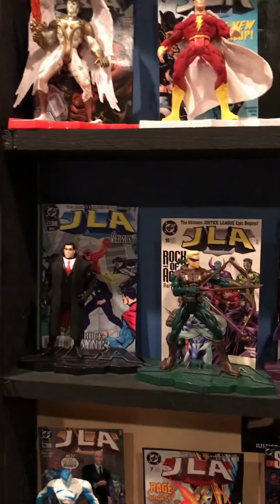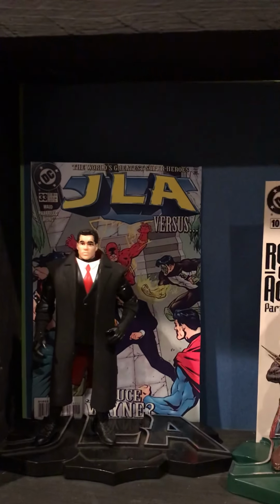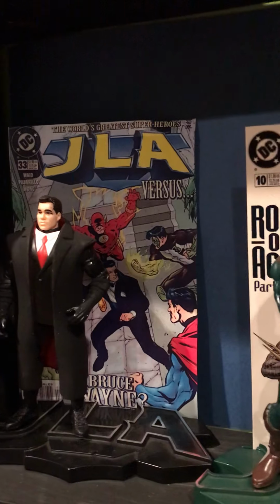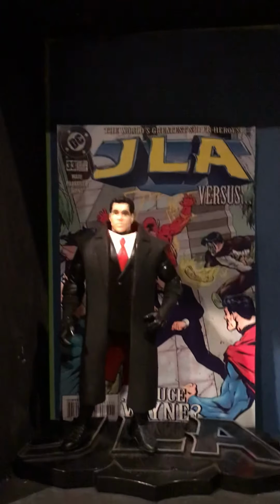Then I also made a custom Bruce Wayne figure, again with the trench coat and suit, and I even did a custom backdrop of that particular famous comic where Bruce Wayne takes on the Justice League. That's a really cool storyline, by the way, number 33 that you see.